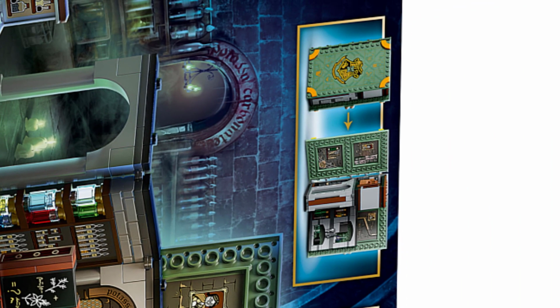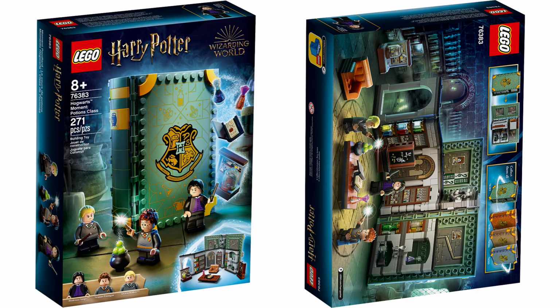The back of the box shows the book being closed and how you can store all of the little pieces and parts of this set inside the book. And it shows it alongside the other books in this series. Once again, an awful lot of stickers in here. So let's take a closer look at the contents of the set.